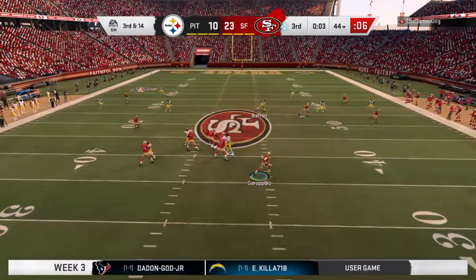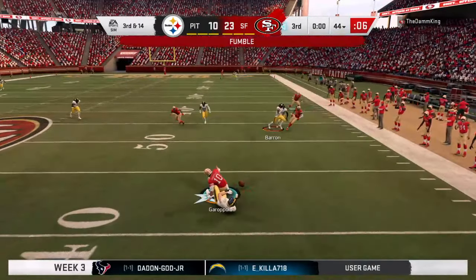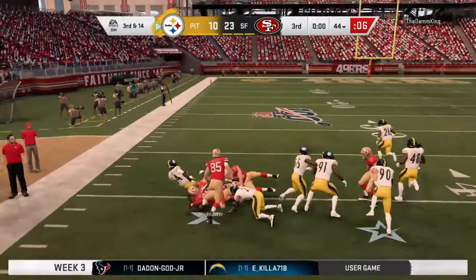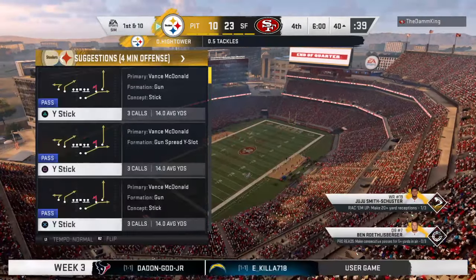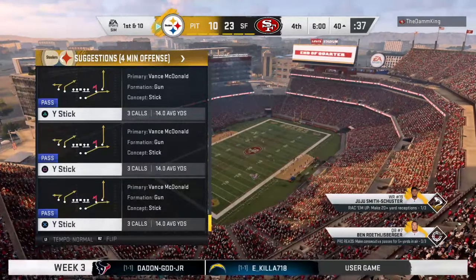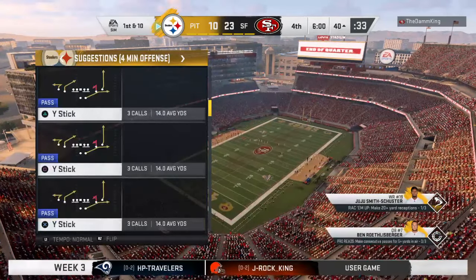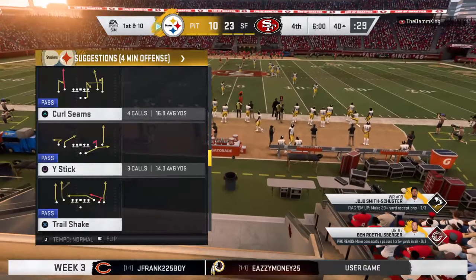A shotgun snap for Garoppolo. Flush to his right. Garoppolo lost the football. Steelers. And it's a big turnover there on the final play of the quarter. Back now here in Santa Clara. It's the Steelers with the football, but trailing here as we get going in quarter number 4.